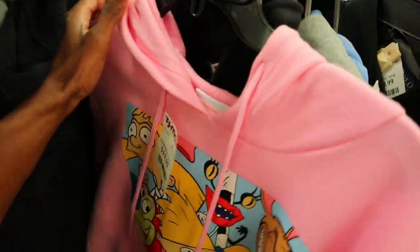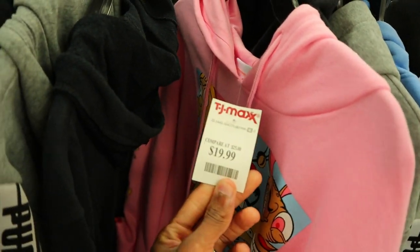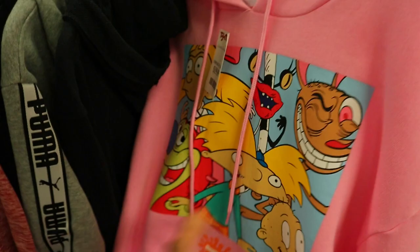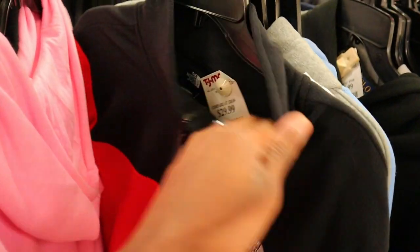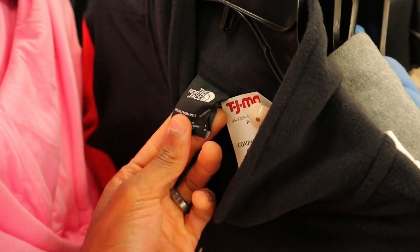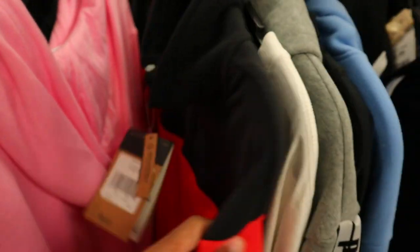In the men's section, checking out this Hey Arnold pullover hoodie sweatshirt right here. It is 20, and this was my show growing up as a kid. I used to wake up on Saturday mornings and watch Hey Arnold along with Doug and Rugrats. Got this North Face half zip fleece right here for men's. They got it for you at the low price of 30 here at TJ Maxx. It's a men's large. Looks like these retail at 59.